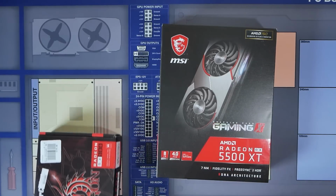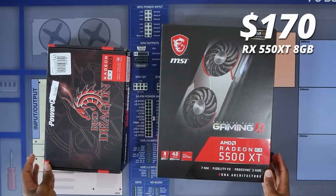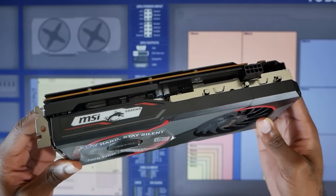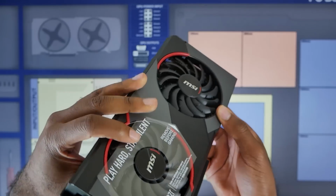Now, these cards start around $170 brand new, and once you take into account the motherboard, the case, the power supply, and the RAM, things aren't looking so good for the PC gaming community. But what if I told you that's on purpose? Keep that in mind for now, we'll talk about that later. Let's try and build a $300 computer using the new market and the used market.